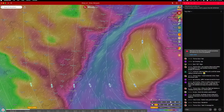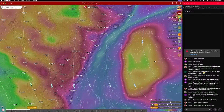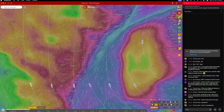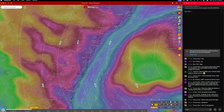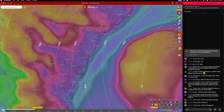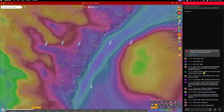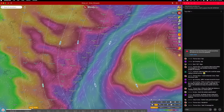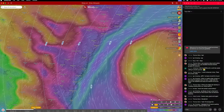Hello, Cooley. Central Coast is looking pretty much like Sydney, so you can bet that anything we put out for Sydney over the next couple of days applies very much to you guys. Although you will probably be spared the worst of the winds because of the way your coast aligns. You can see here, they get very close to it but not as much as Sydney.